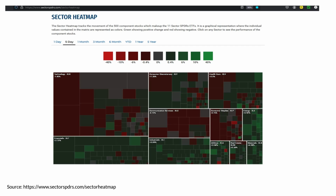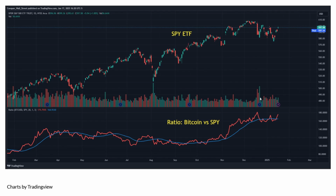But the important thing to know when you log into the member area of our website is that we do these sectors from a longer term momentum perspective, so you can get a bigger picture of what's going on longer term and not these short term week to week fluctuations.